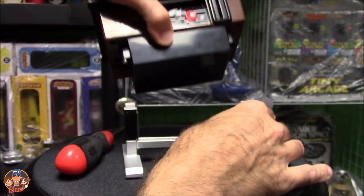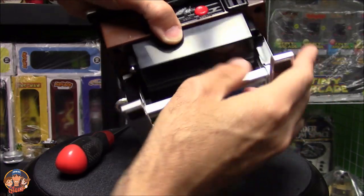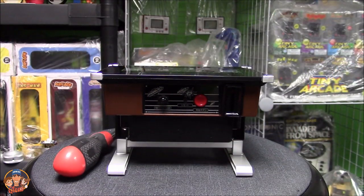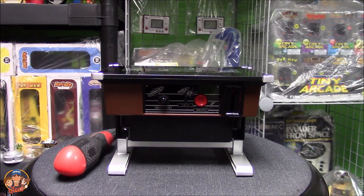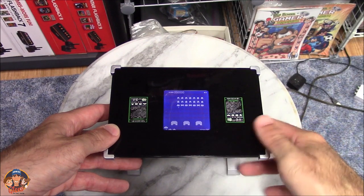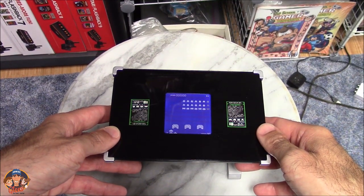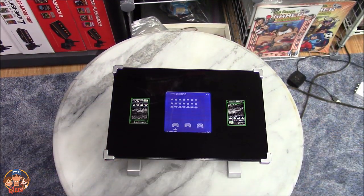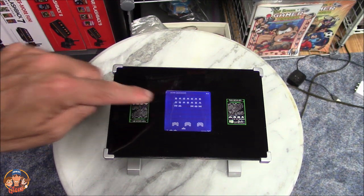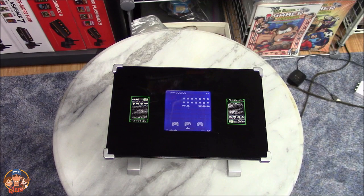Okay, let's put this in here. Like so, gotta be careful. So that's what it's going to look like. And let's get a better angle on this so we can see the game a little bit better. Okay, if you press the fire button, you can see the game does turn on. And it doesn't look too bad. Again, the screen has to be cleaned up. Let's disassemble this whole thing so I can get these lines out of here. But it is backlit, and for a static screen, they did a pretty good job.